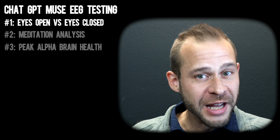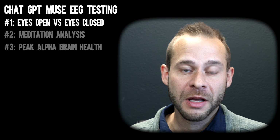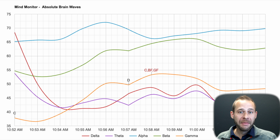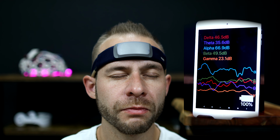Okay, so for the first test, let's have ChatGPT analyze two basic EEG recordings. File number one is me sitting quietly with soft focus for 10 minutes with my eyes open. File number two is me sitting quietly with soft focus for 10 minutes with my eyes closed.